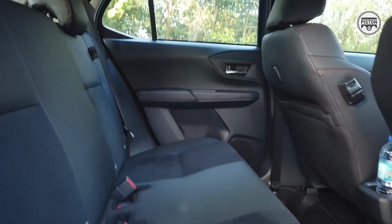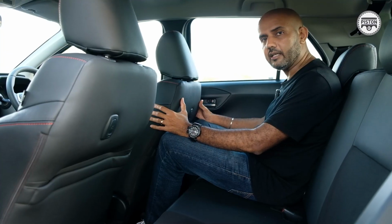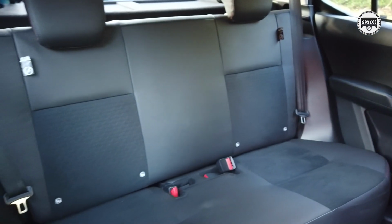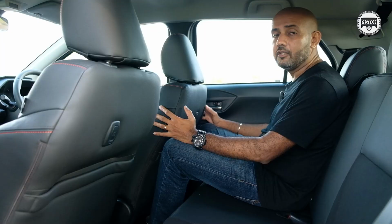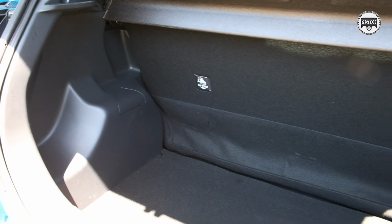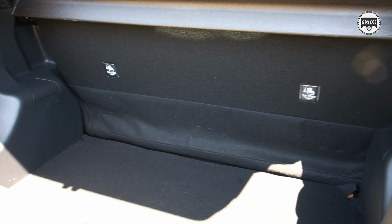But that's not a bad thing, because even the previous generation Axia was already quite a spacious car, especially for taller drivers. However, because of its increased size, you do get 47mm more in the boot, and that translates to 5 liters more storage space.